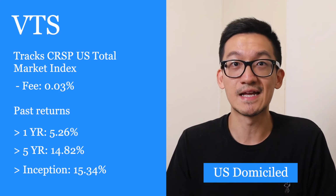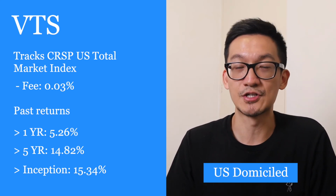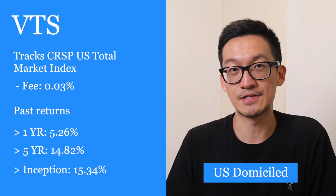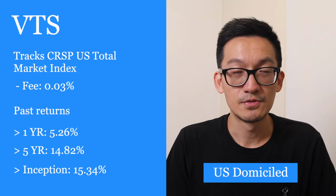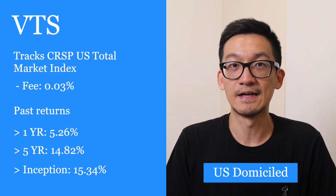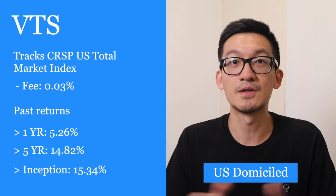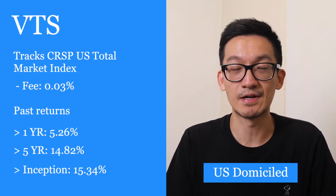One of the reasons why there's such a low fee for this ETF is because it is US domiciled. What this means is that the company that holds the underlying shares is based in the US and it's subject to US taxation laws. So when it's time to do your taxes, you will need to fill out an extra form and also take a few more steps for your tax return. Because it is US domiciled, there is no currency hedging.